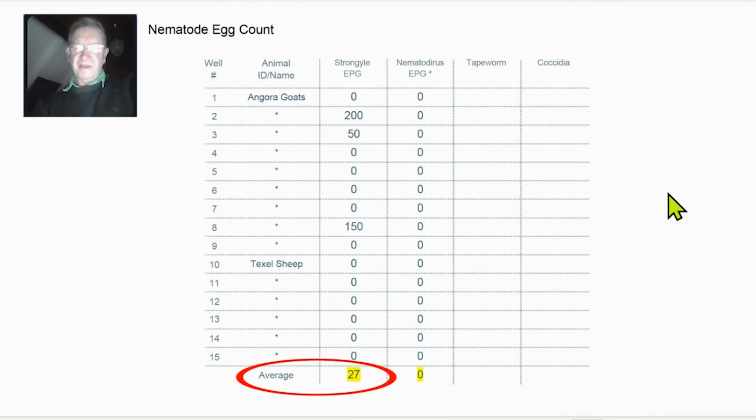This is another place that's submitted 2 separate mobs. The Texel sheep down the bottom are all 0, and the Angora goats up the top, there's 9 samples there, and their average is very low and a lot of zeros, showing very good worm control in these 2 mobs.